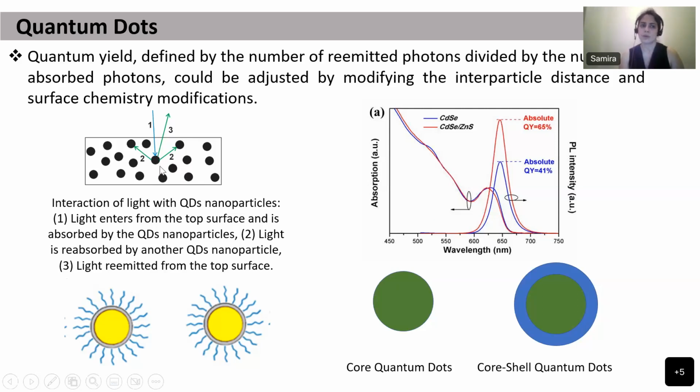some of them may also re-emit and reabsorb the light. So the distance between these nanoparticles is also a very important factor. So by adjusting the distance between these particles, we can avoid this process of re-emission and reabsorption.